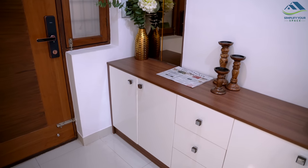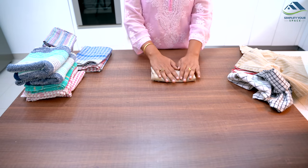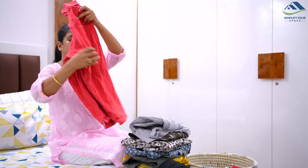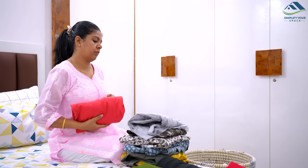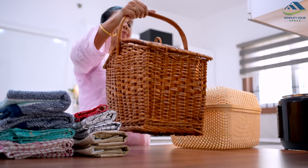Many of you have requested ideas on how to store newspapers, kitchen cloths, and clothes for ironing, especially for those with space constraints. One single solution for all three of these problems is to use decorative baskets and hampers.